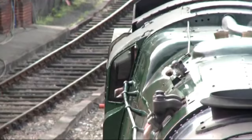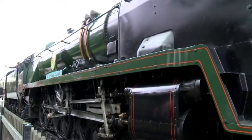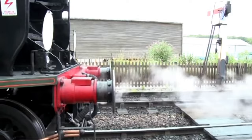Even the steam pressure and brake pipe vacuum pressure gauges were lit by ultraviolet light to help the crews see signals along the track at night. And a steam-operated treadle opened the firehole doors, enabling the fireman to more easily shovel coal into the firebox.